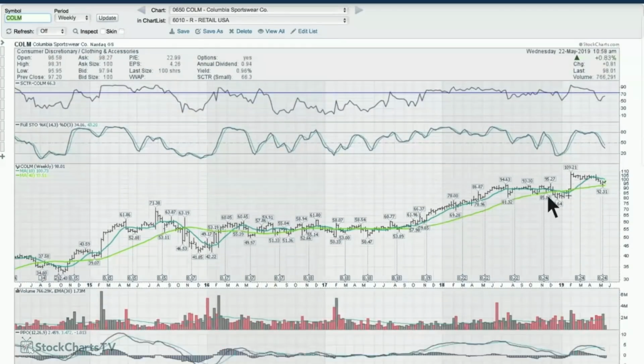And again, you're up here, you had a big breakout, and then you've pulled back, and now you're right at support. So this is a place where at least you could look at it. If it doesn't hold the 40-week moving average, you're going to let somebody else own it. And if it does hold it, then at least you've got a nice place to pick it up as it tries to go higher.